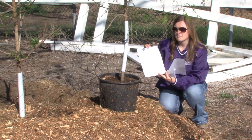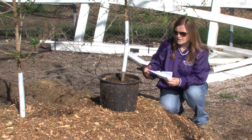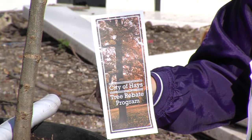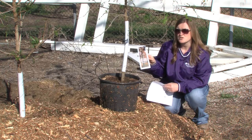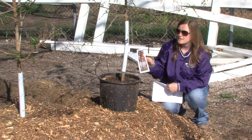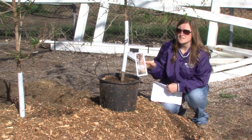So this is just one example of a list that you can get that shows you some ideas on what trees to plant, as well as shrubs and flowers and things like that. Now, if you're looking for a tree in the Hays area, if you live within the city limits, the City of Hays has a tree rebate program, and they have a list of preferred and accepted trees on the inside of this rebate program. This will allow you to purchase a tree within Ellis County and then get a rebate if you live in the city limits on the purchase price of that tree, up to $50. So if you're in Hays and you're looking to find a tree to plant this spring, look for this deal, because this is an excellent rebate program that the City of Hays has.